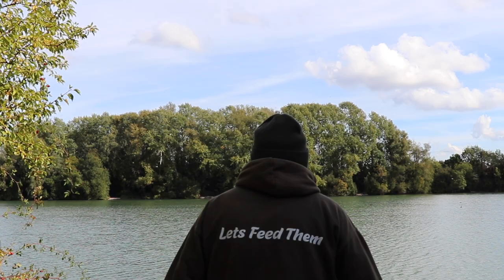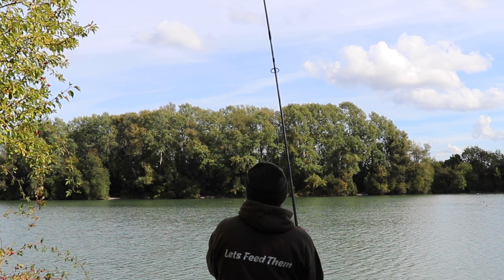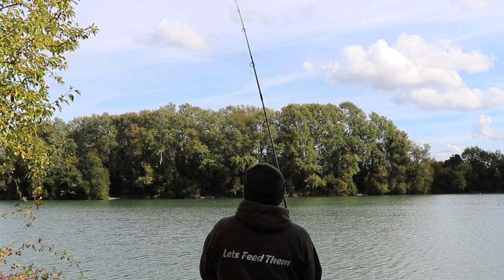All right, I haven't had a take on these rods all day, so I'm going to reel this one in and rebait it. And then I'll show you how to wrap it up so I can get it back on the same spot every time.